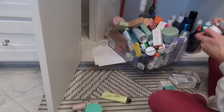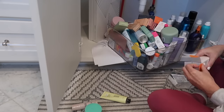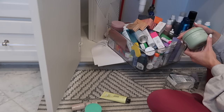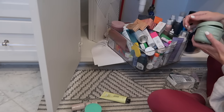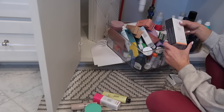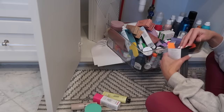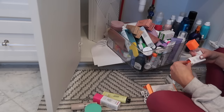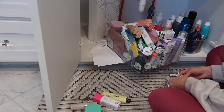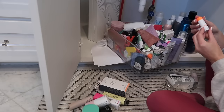So here I am going through each and every product to make sure it's not expired, to make sure I am for sure going to be using it, and if not, I throw it away. If it's expired, I'll donate it. If it's not, then once I'm done, I'll decide whether or not I want to rotate that into my everyday skincare drawer. So right now I'm just going through everything and trying to see what I want to keep and what I want to donate.